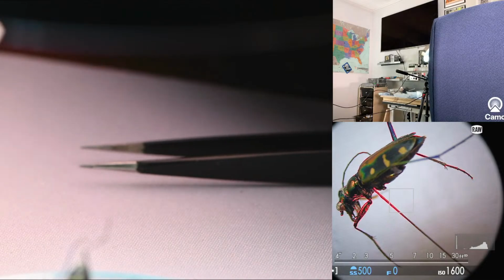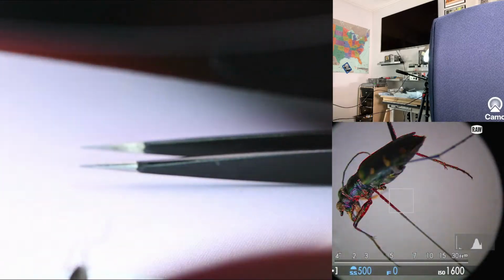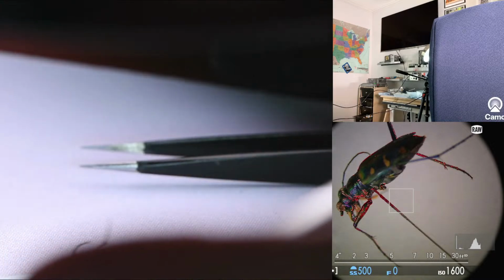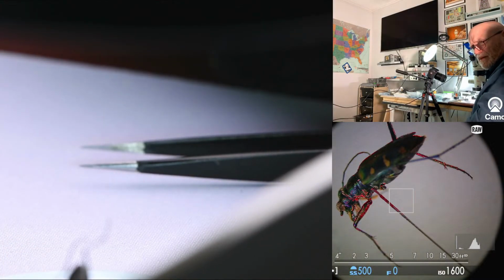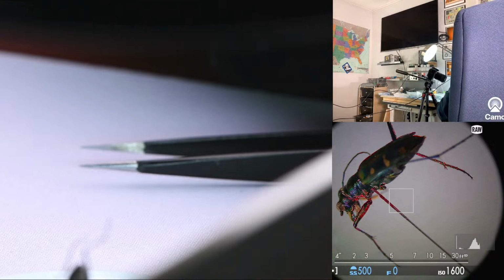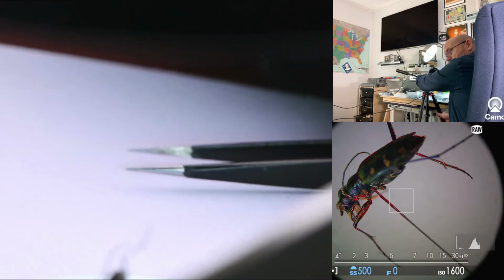Let me see if I can get some more light out of this trusty BenQ. It looks like it's giving me its all there. That's a bit better. Okay, and I'll try moving the other light around. There. Does that help? I think so. How does it look on the broadcast? Not bad, except we're out of the picture on the other camera. I'll fix that somehow.